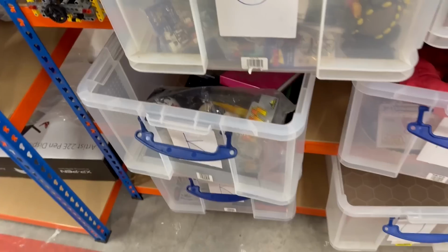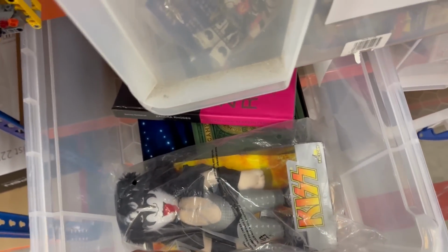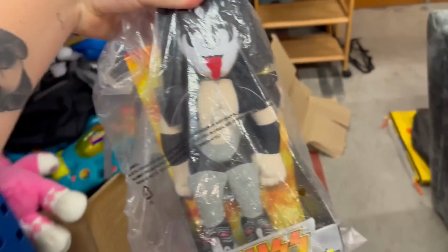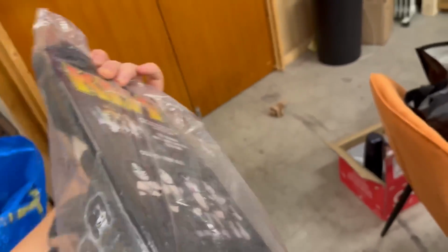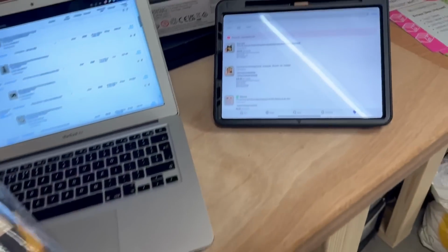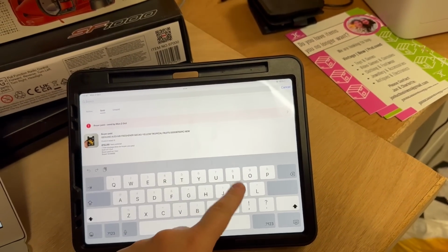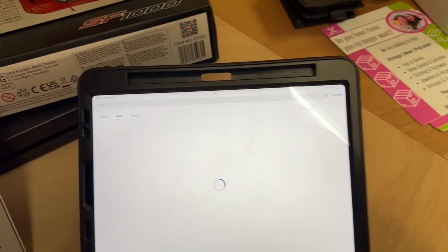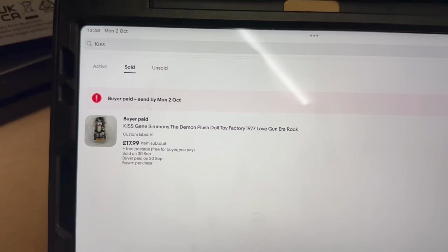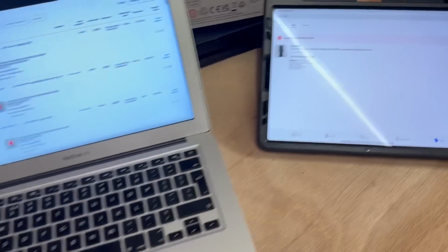There you go. In box K, we have got this Kiss Plush. Got this for like £3 on Vinted, I think. The Demon. And we sold it for $17.99, I believe. Let's have a look. Type in kiss. Yep, $17.99. Next sale is this maxi Peruna dress.